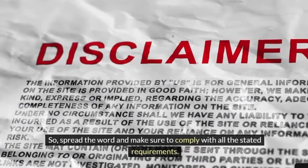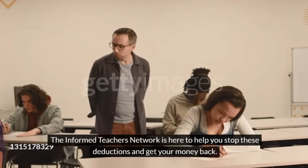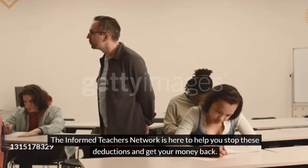So, spread the word and make sure to comply with all the stated requirements. The Informed Teachers Network is here to help you stop these deductions and get your money back.